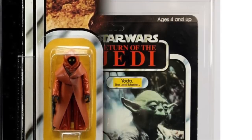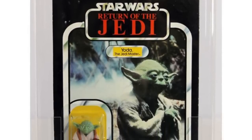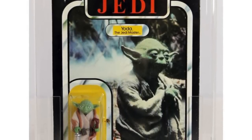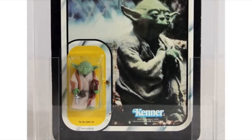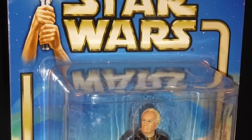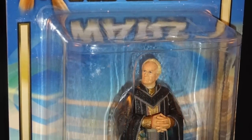But the point is, the reason some figures are upgraded to cloth, again like Yoda here getting a cloth outfit, was to increase the value of what would otherwise be a small figure. Now, this phenomenon is not, of course, limited to vintage figures from the 70s and 80s. This has happened throughout figure lines.